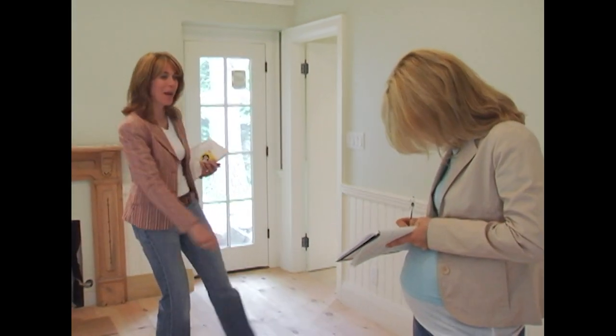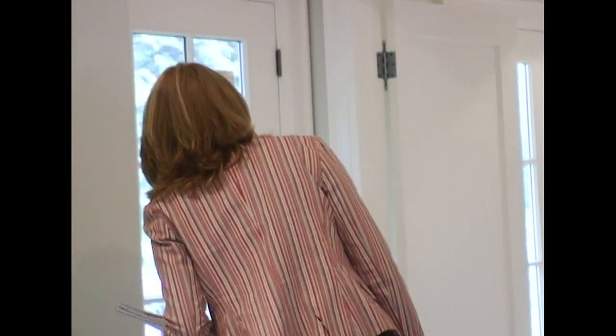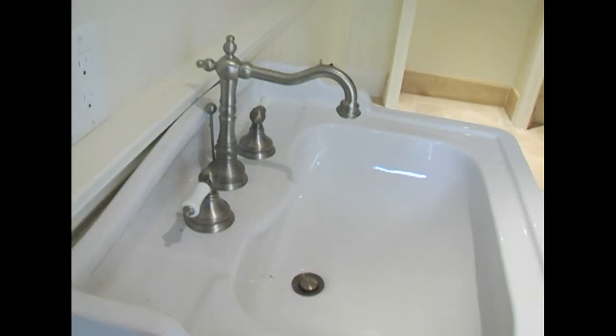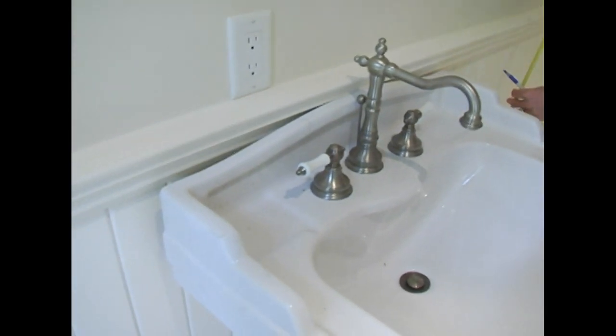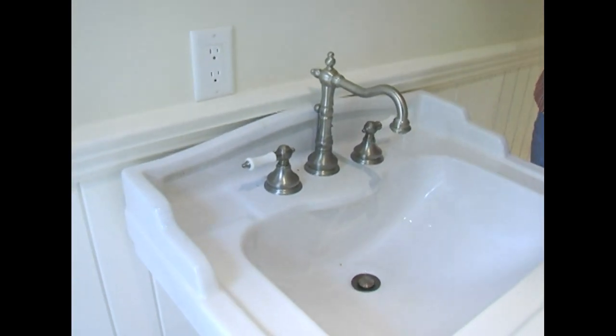Okay, now I want to see the master bathroom. Okay. I want to see it. And here's where the tour bus hits a bit of a bump. Okay, that's a problem. The back plate on the sink is bumping right into the chair rail. And now that the chair rail has been done, we're going to have to change this sink to this. There's two styles of this sink available. One of them has this backsplash, and the other one is flush.